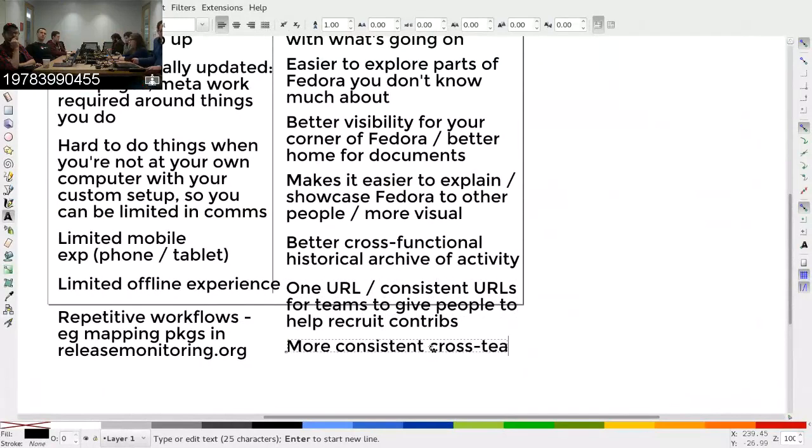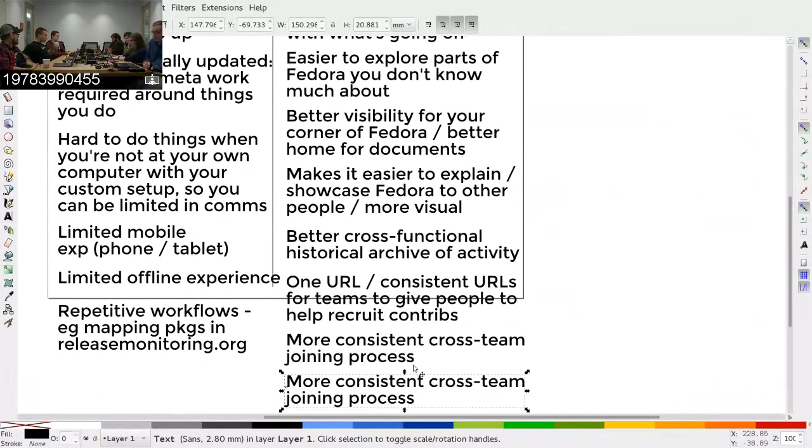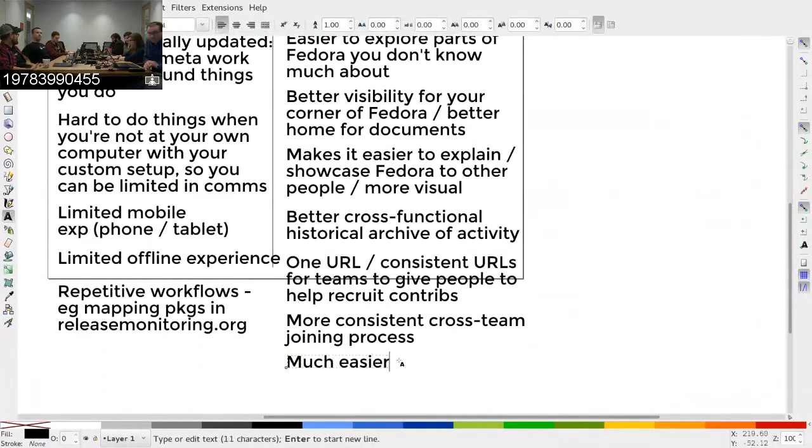Well, and I'm also going to put a more consistent cross-team joining process. Yeah. Like if you join one team, you know how to join others, because right now it's a different bird every time. Yeah, I think that's a good point, because it's definitely very different. I've floated around a few different sub-projects in the past as a community member, and it was like you start over basically. Yeah. At the same time, if you want to start a new group, you could fork an existing one. Yes. And take all their bootstrapping boilerplate. Yep. Boiler strap.